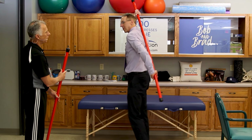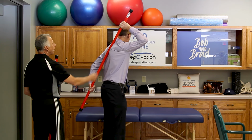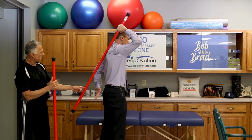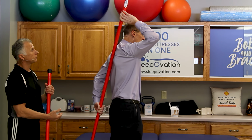Am I on the right way? No, actually, this arm is in the way. It's easier if I go like this. There you go. Okay. So he's going to be treating his left arm, the one on the bottom. So this palm is facing out. This palm is facing forward.